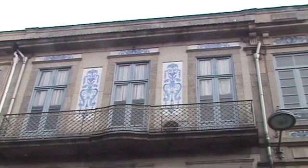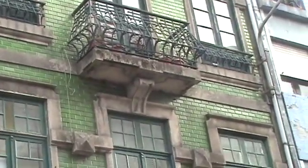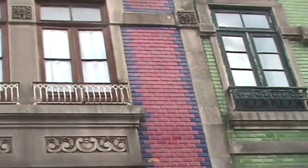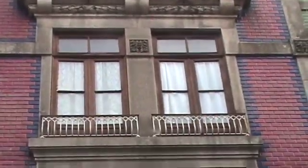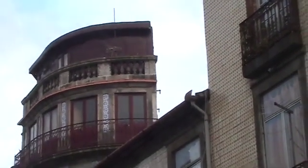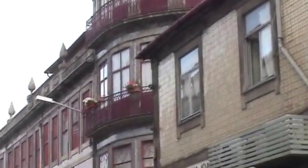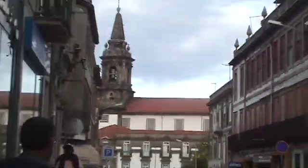Interesting treatment. A little bit different design of balcony, particularly compared to the one next door, both the greater and the lesser version. Here's the look of a building that's being preserved and protected while the one next to it has been torn away from it. And it looks like a pretty building as I approach, I think, the City Hall.